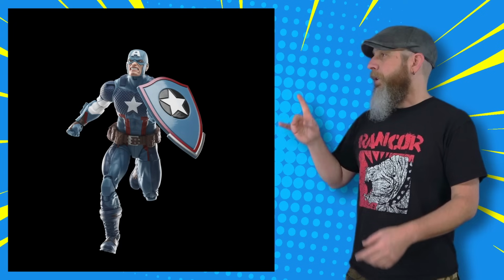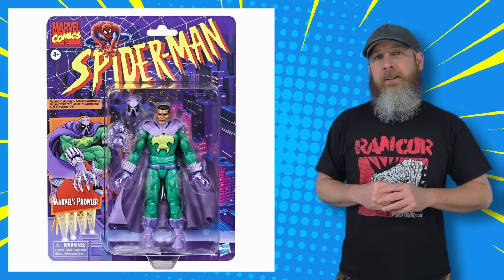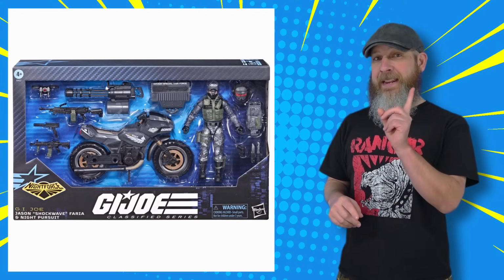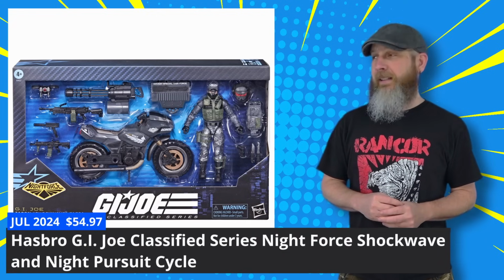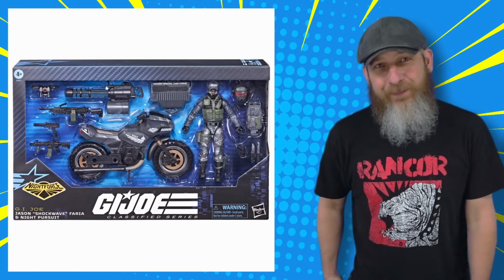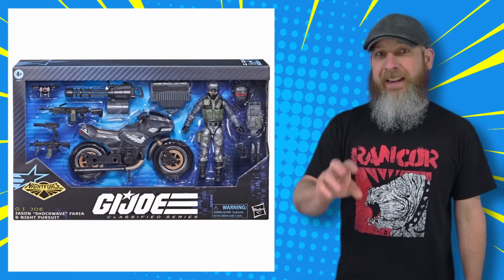Speaking of exclusives, we've talked about the offerings for Walmart's Collector Con, which kicked off this week. Some were announced way back, and we've talked it to death, like the Star Wars Black Series R4-6DO, which was the top of my list, so I grabbed that. There was Marvel Legends, Hydra Captain America, and then the Spider-Man Animated Series retro-carded Prowler. But I was hoping for surprises, and we got that with the Hasbro G.I. Joe Classified Series Night Force Shockwave and Night Pursuit Cycle. You don't know how many times it took me to remember Night Pursuit and not say Hot Pursuit.